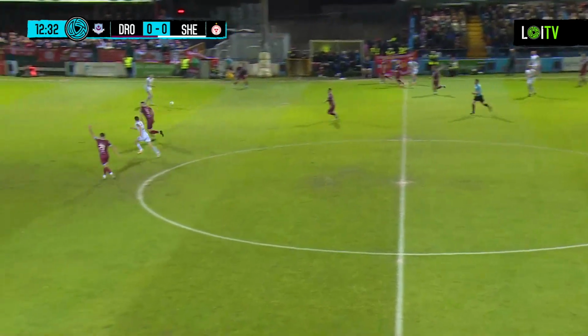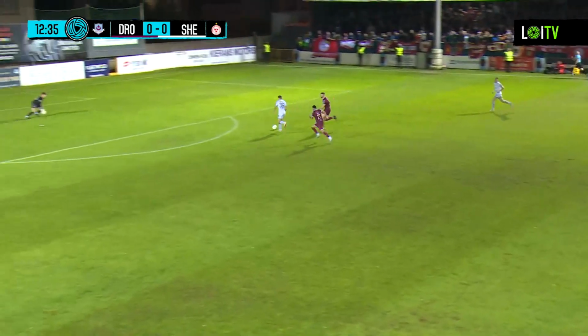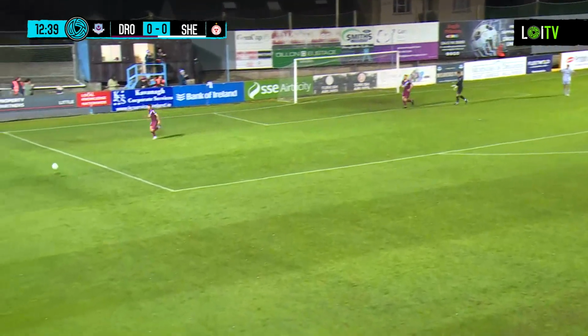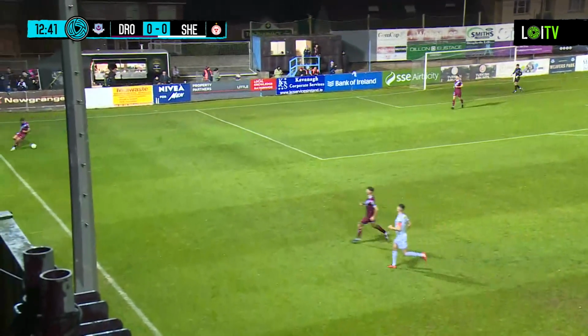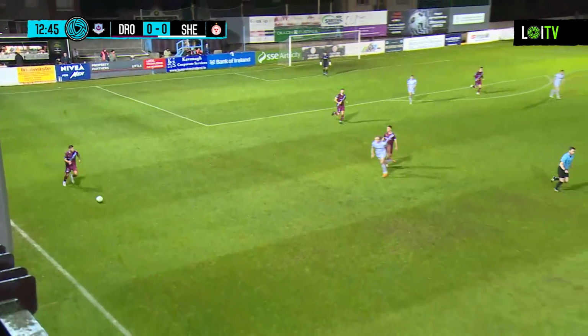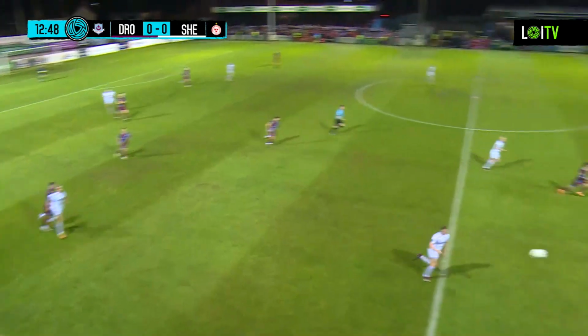They have it back, Shelbourne, and it's a good ball through. A really good run being made by Jarvis. He's through on Wogan. Can he finish it? Great save by Andy Wogan. Oh, Jarvis has made that run from deep, came through completely unmarked and was straight through on the Drogheda goalkeeper, and Andy Wogan did really well, made himself big.